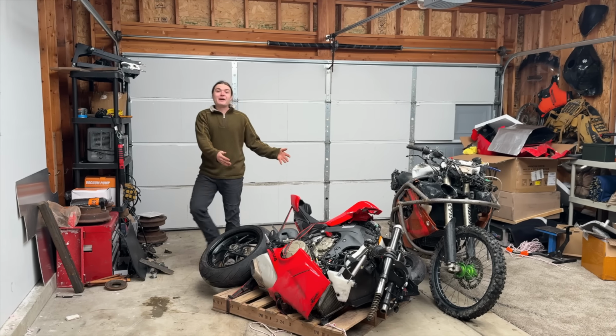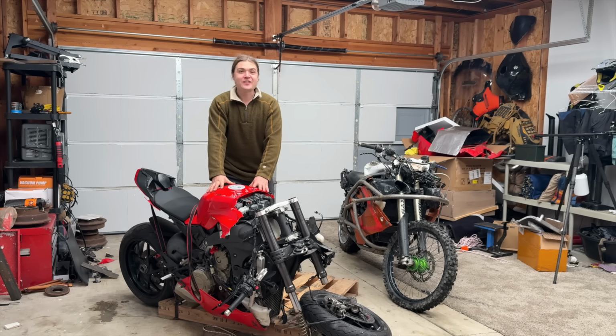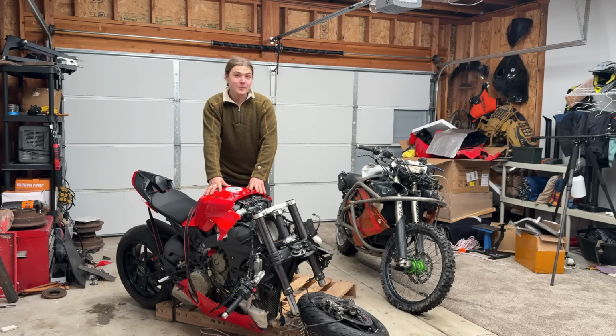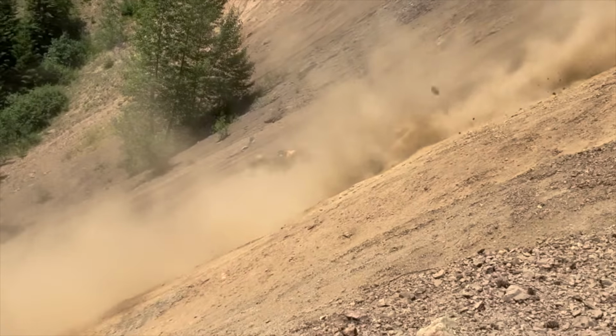I just bought my dream bike, but it's got a few problems. We're gonna turn this Ducati into the world's fastest dirt bike. The Hayabusa held that title, but then I totaled it. Surprisingly, it still runs.